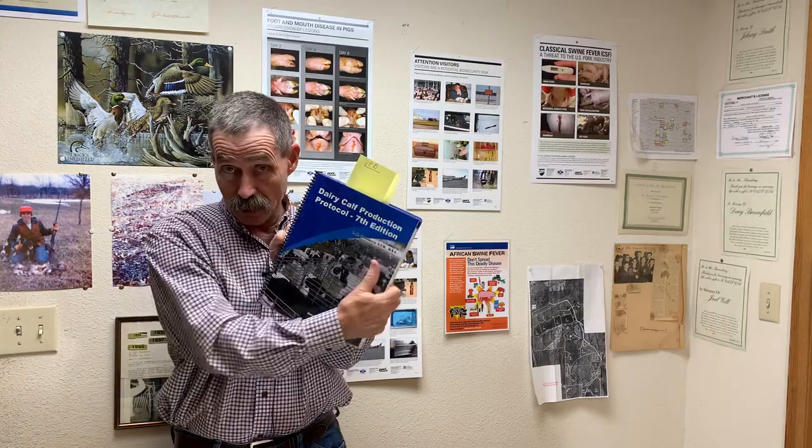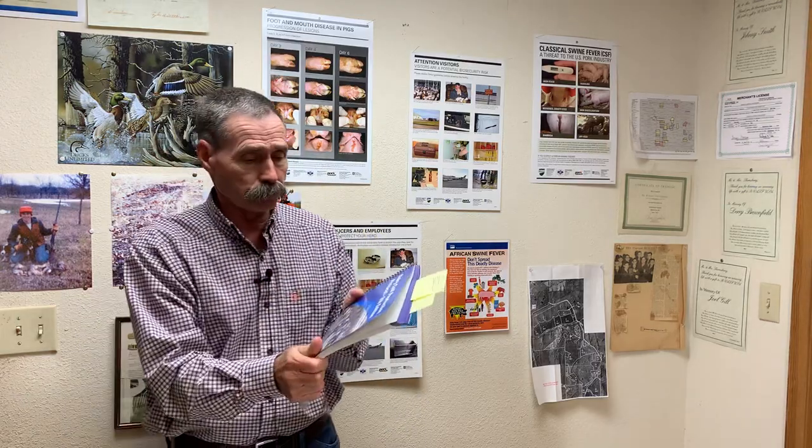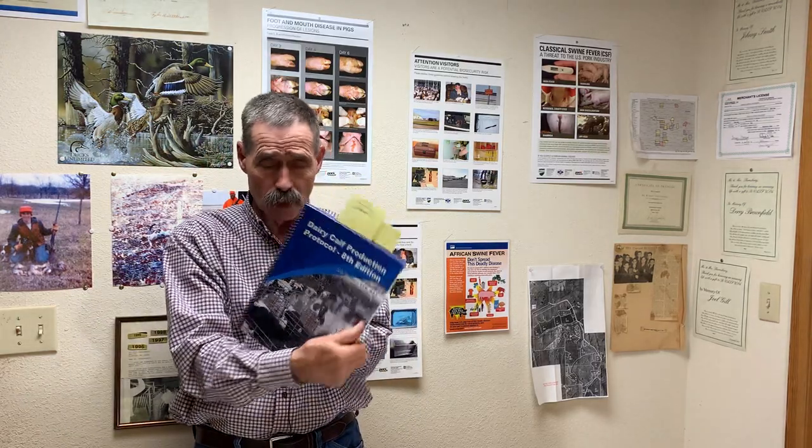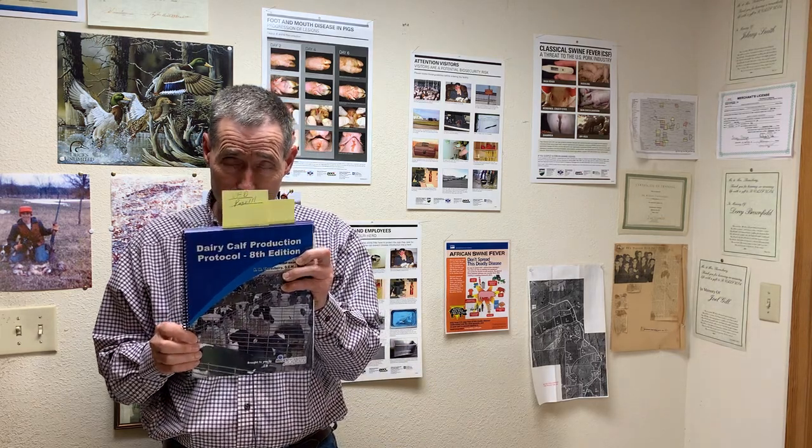If you happen to have a 7th edition of this book, it's on page 126. Same paper, same article, same information. If you do not have a copy of this protocol book, it covers just about everything you could think about for calves from birth to 300 pounds, heifers and steers, both replacement heifers and steer calves. Call up your feed distributor and tell them you want one, and I'll make sure you get a copy.